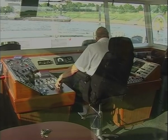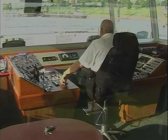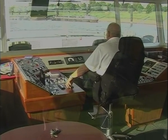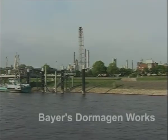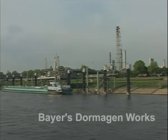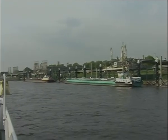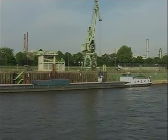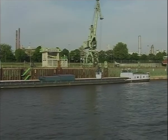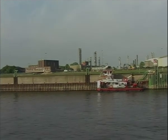Rigoletto is steered by the tiny joystick under the captain's left hand. An instrument in front of him shows the rudder's position. Another vast chemical works, using low-cost transport by water for their bulk materials, is important to their economics. The installation's essential firefighting tug.